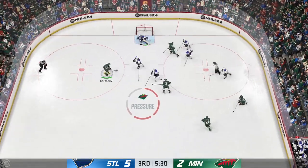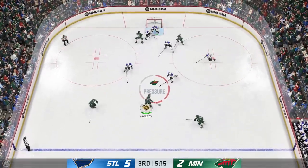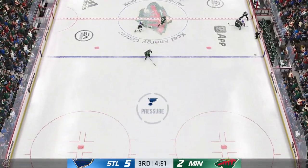guys. Puck grabbed by Merrill. Brings the iron! Working hard, but nothing's been going right for them in this game. Another chance off the post, and this is deflating for an entire bench. We need something to get them going.